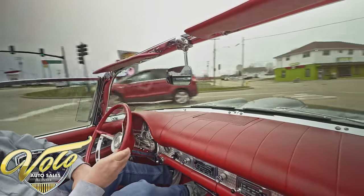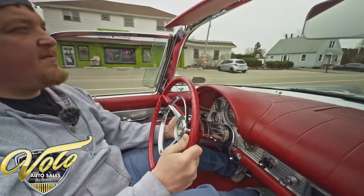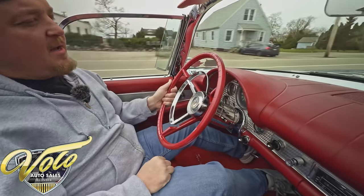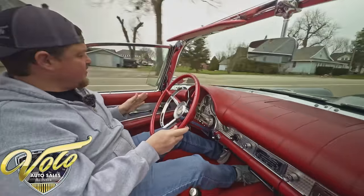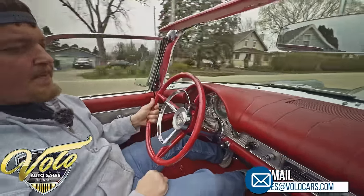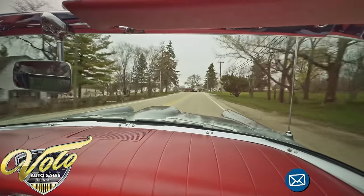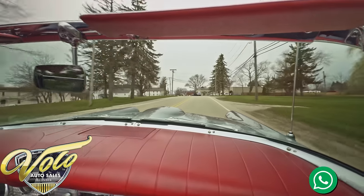Oh, one more thing I forgot to say as far as the drivability and comfort. Tilt steering wheel. Very, very nice option on these T-Birds, because you know the doors are a little tight, so it makes it super easy to get in and out of. Check out all the pictures, details, and descriptions on volocars.com.